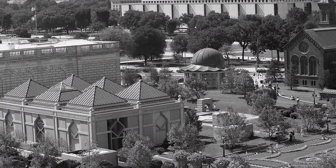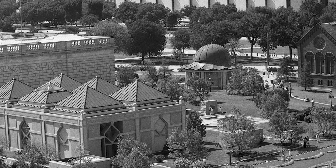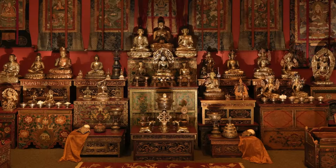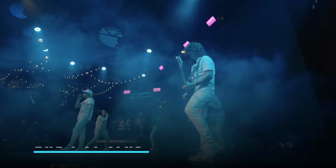The Sackler Gallery, located in a nearby building since 1987, has Thai earthenware, a Tibetan Buddhist shrine, Iranian artifacts, and changing exhibits. And number 1, catch a live performance at the 930 Club.